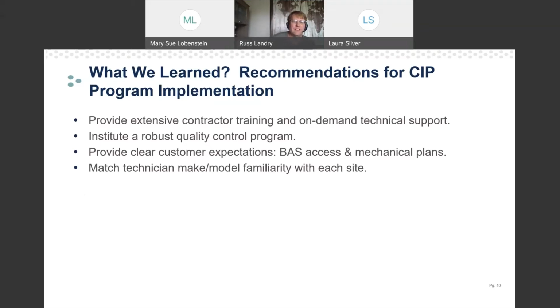The third recommendation is to be sure that certain expectations are clearly communicated to customers ahead of the control tune-up site visits. Being sure that a staff person with the BES set point access and the ability to change that set point, and that mechanical plans will be available for review at the time of site visit, will be critical to achieving the energy savings without having to make repeat site visits at additional cost.